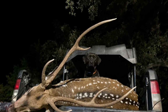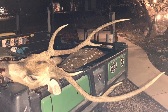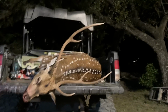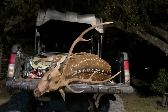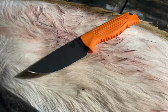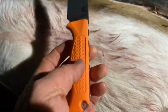So, we got a few photos because we don't get to do something like this but once in a blue moon, as in maybe years. Now we're going to go ahead and get him cleaned up and hung, and we'll break him down and get him in the cooler tomorrow. We are going to be using our Benchmade Steep Country. This is a great knife for skinning, incredibly sharp. I try to keep it pretty well oiled. It's a beautiful blade, a little pricey.